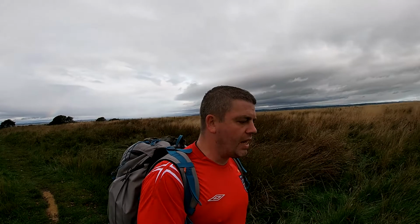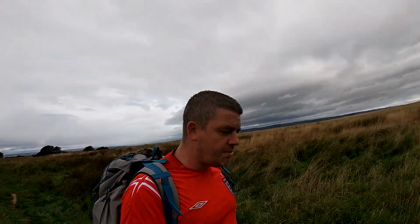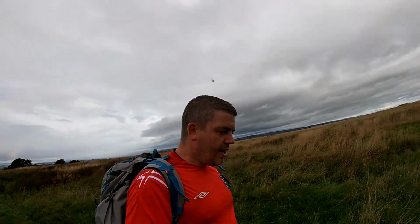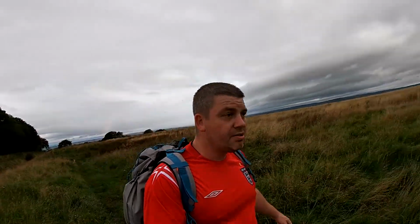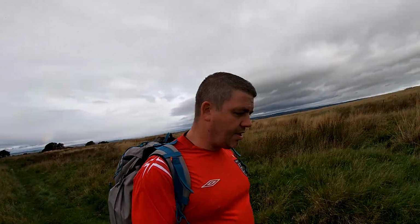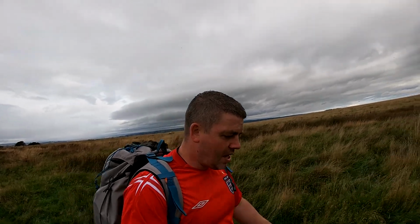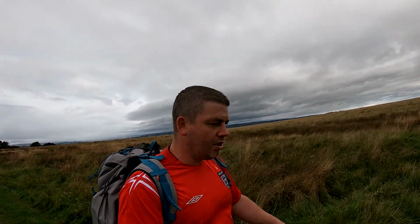This should be a bit more relaxed. We have got more miles to cover today than yesterday, so we're doing 20 miles today, whereas yesterday was 18. But the terrain is massively different. It's more flat. We've not got many inclines or declines or anything like that, so we're hoping to cover the 20 miles today in a lot quicker time.